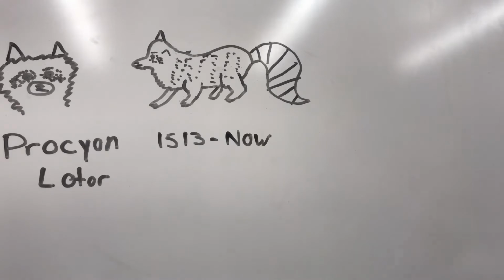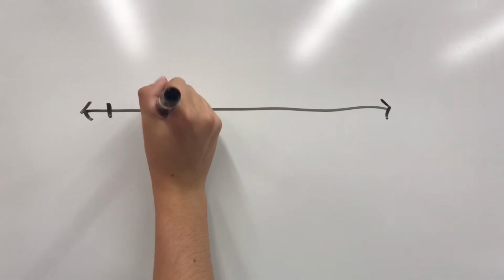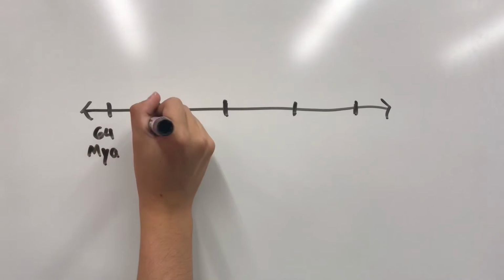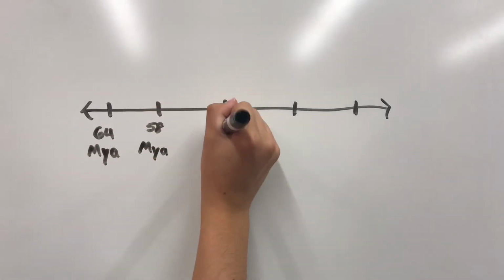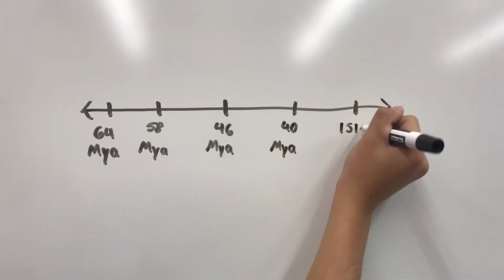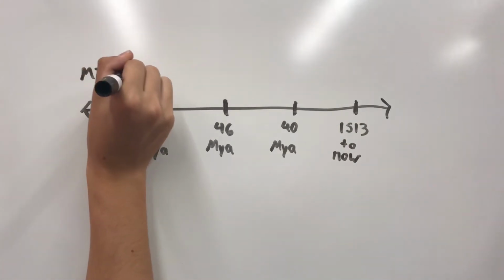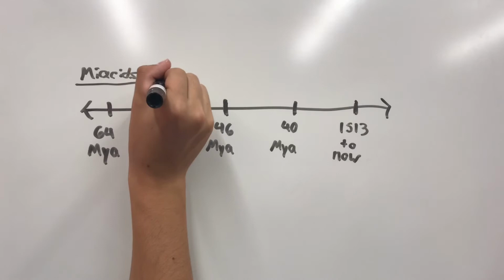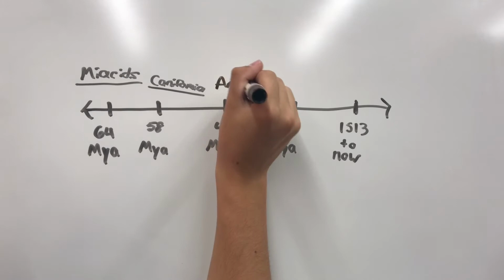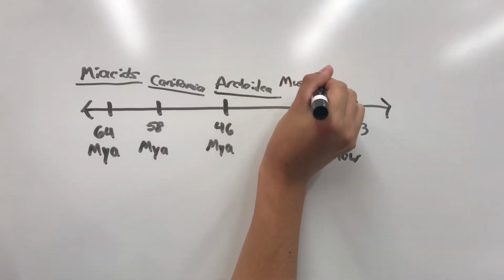Here is a timeline with all of a raccoon's ancestors on it. It started 64 million years ago with the mastodids, small mammals who hunted in trees. Then it was the caniformias, 58 million years ago, slightly larger mammals who still preyed on other mammals in trees. Then it was the Arctodia, who lived 46 million years ago. At this point, they switched from small mammals to invertebrates and berries they found on the forest floor. Then it was the Mustelidae, 40 million years ago, which continued to eat invertebrates and berries. And now it's the raccoons, who were discovered in 1513 to now.